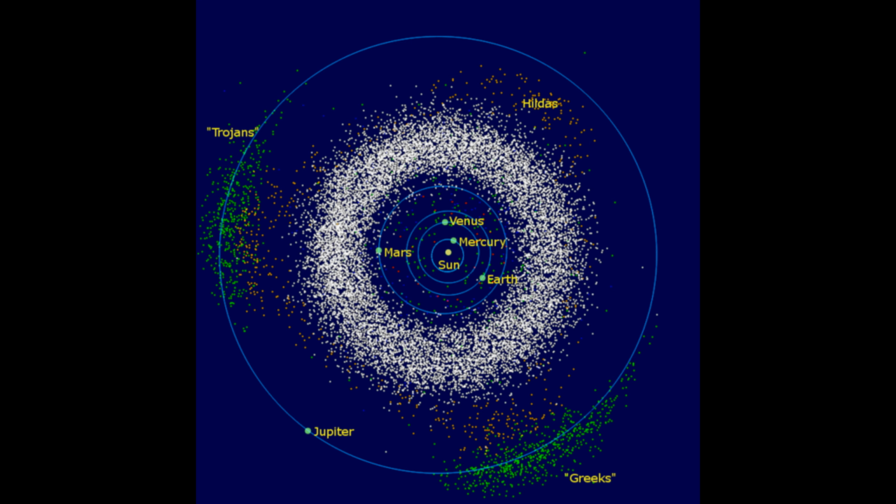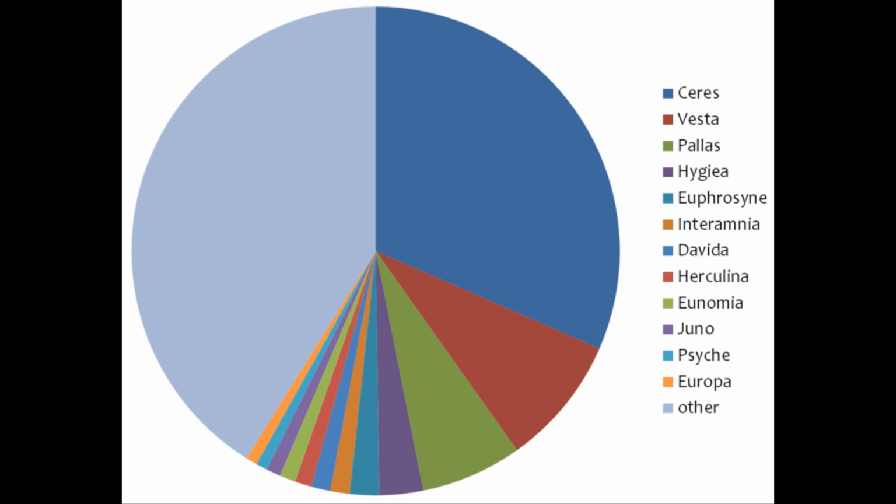This asteroid belt is also called the main asteroid belt or the main belt to distinguish it from other asteroid populations in the solar system, such as near-Earth asteroids and Trojan asteroids. About half of the mass of the belt is contained in the four largest asteroids: Ceres, Vesta, Pallas, and Hygiea. The total mass of the asteroid belt is approximately 4% of that of the Moon.